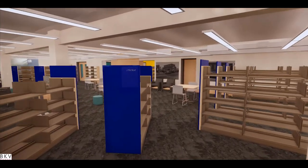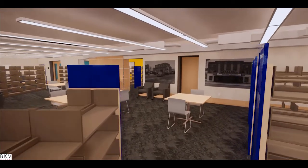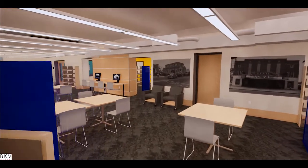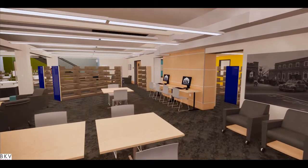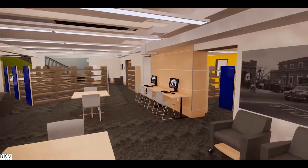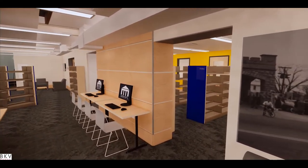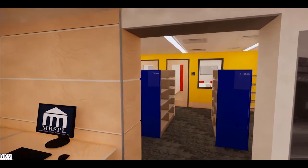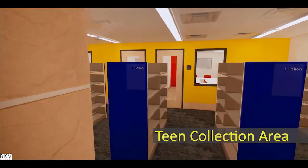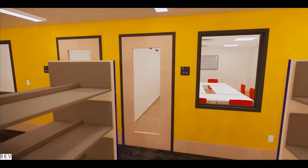We're moving into the school-age children section. In this area we have plenty of tables and chairs that can either be pushed together or pulled apart depending on how many people you have in your group. For studying or tutoring, the public computers will be located in this area as well. So now we're moving into the teen collection area. All of those shelving units are devoted to our teen collection, both fiction and nonfiction.